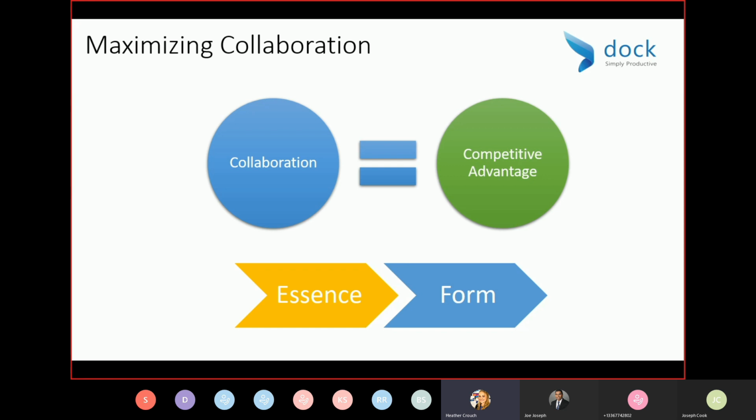So he said that there's essence and there's form. Essence is heart to heart and values to values, and form is how you're going to do it. Be careful if someone is always wanting to address form first; essence has to come first. In other words, you have to build the relationship before you can start doing the work.